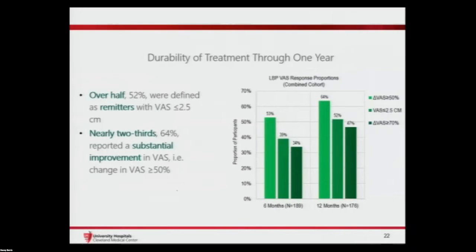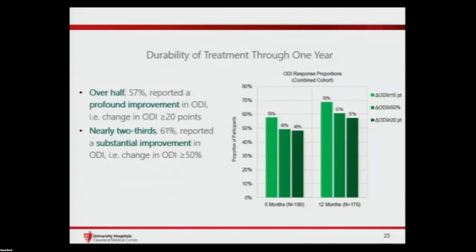So just quickly to go through the data, over half of these patients were considered remitters, which means that they went down to a VAS of less than 2.5, recalling that their baseline average was 7.3. So that was a significant reduction. Two-thirds had a VAS change of more than 50%, which we would say is definitely a helpful pain therapy. Over half had more than a 20-point change in ODI, and two-thirds of those had a change in ODI of more than 50%. So less disabled.